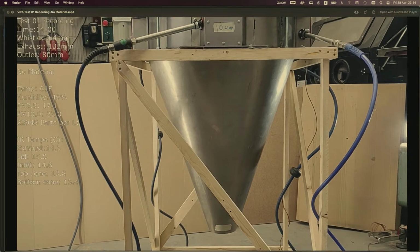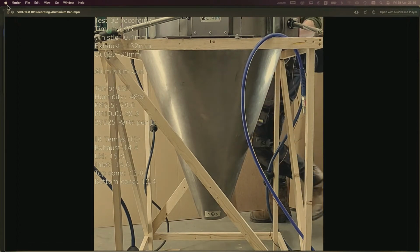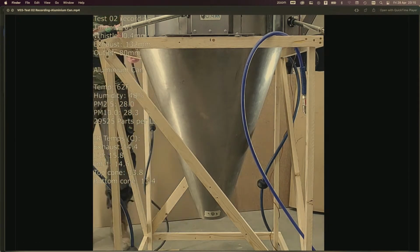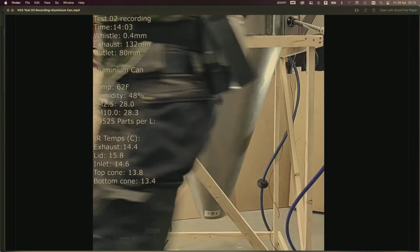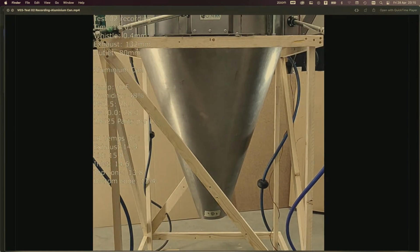So the next one is recording aluminium can. You might like to add some details there, Rob, if there is any to add. Rob says there was no explosions or time warping or anything. I don't think there will be, even if you had a lot of gas going in there.